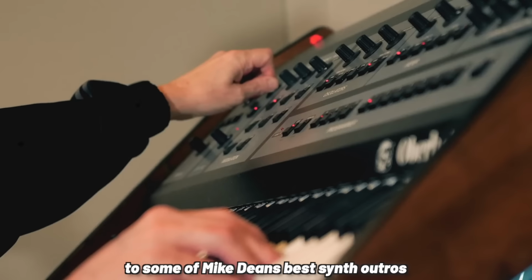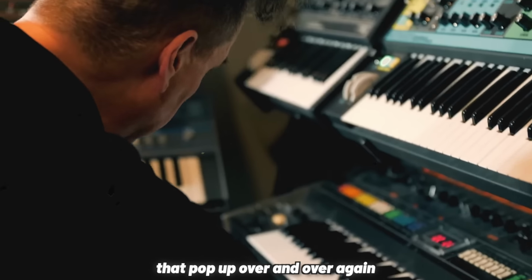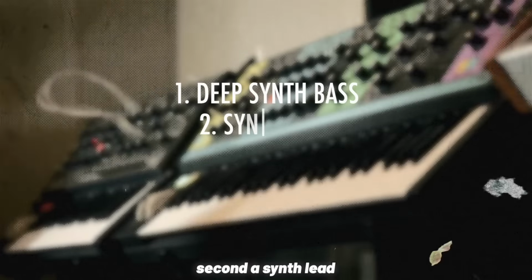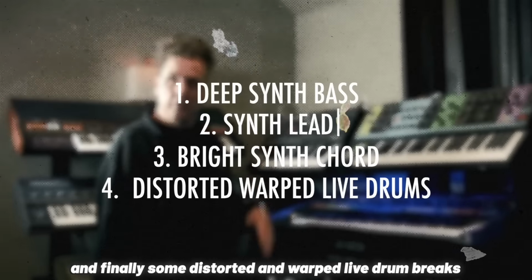Anyways, if we take a listen to some of Mike Dean's best synth outros for Travis Scott, you can hear a few main elements that pop up over and over again. First, a deep synth bass. Second, a synth lead. Third, some bright synth chords. And finally, some distorted and warped live drum breaks.